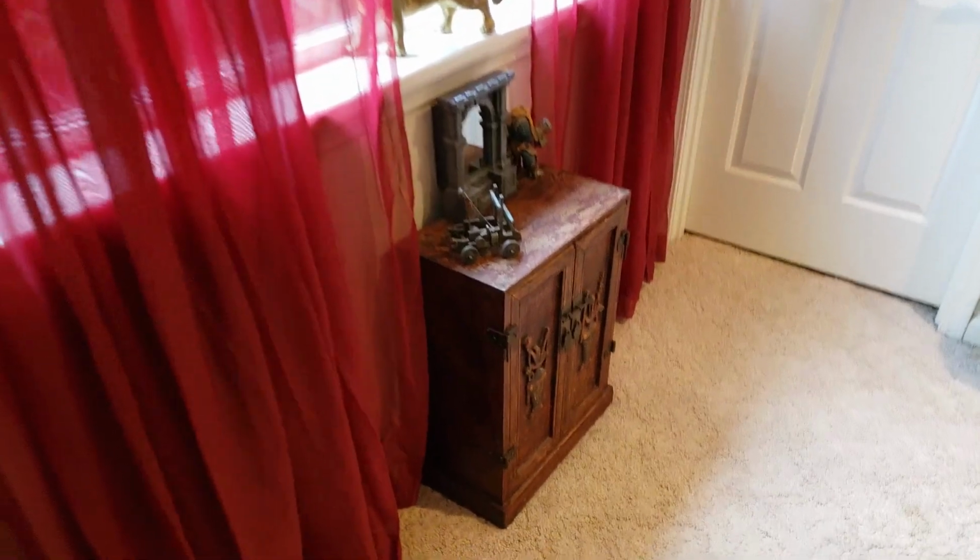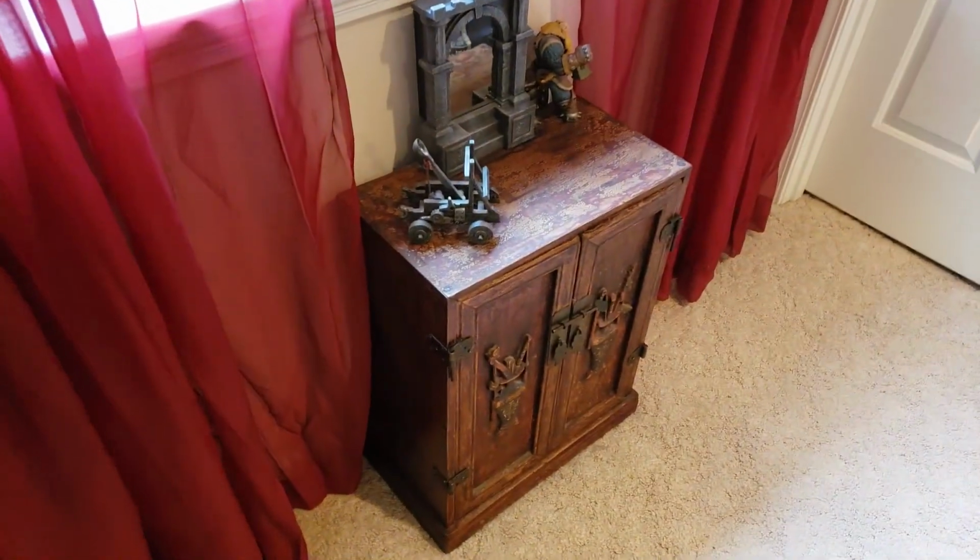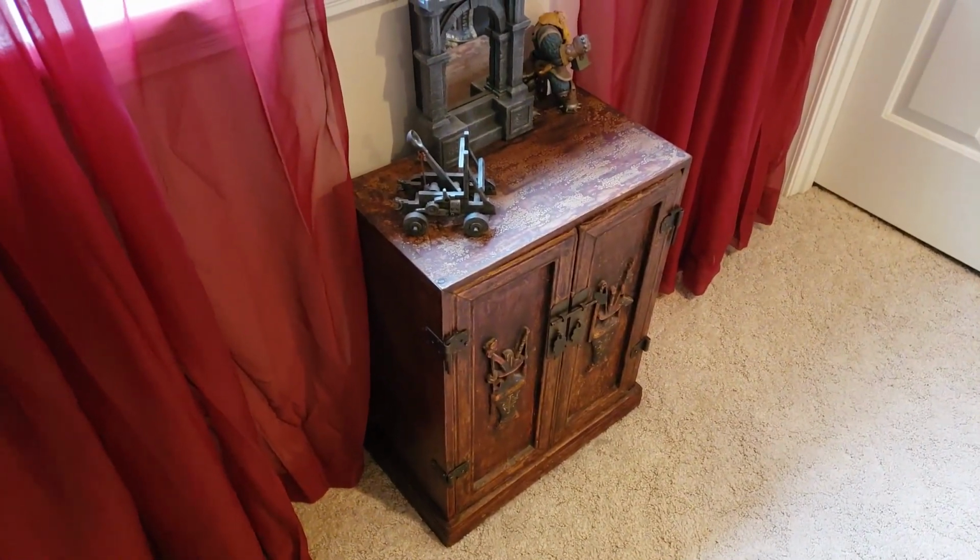So over here, I've got this kind of Chinese cabinet looking thing that I got a long time ago.